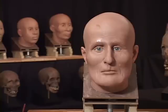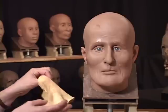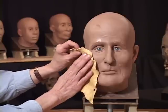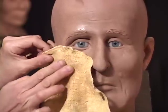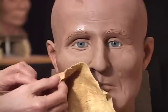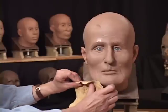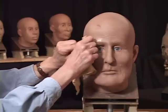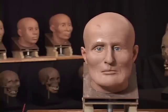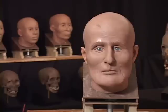And then I added texture. All skin has some texture. In this case, I use a piece of deer skin and I simply press it lightly on the clay to give her almost a fuzz look, a peach fuzz look. It's just adding some pores to her skin, and it helps to make her more alive. So I've done this all around her face, and that will help when she's finished and take some of that bright shine off and the plastic look that you can get when things are just perfectly smoothed.